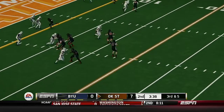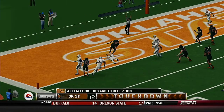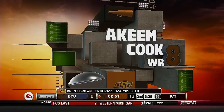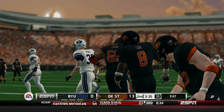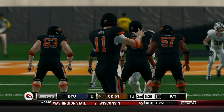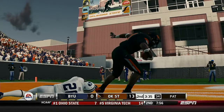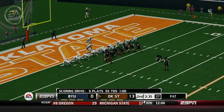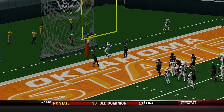Ready! To his receiver, touchdown. I like how the quarterback, the offensive line, and the receivers made a concerted effort to get into the end zone. And he converts the extra point.